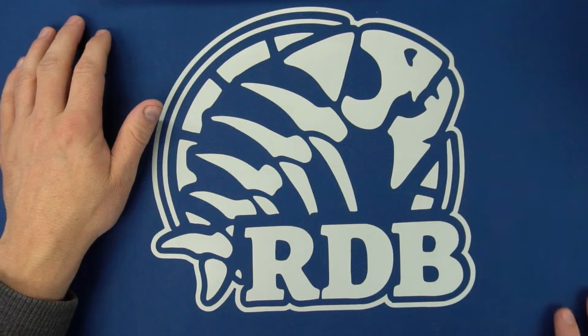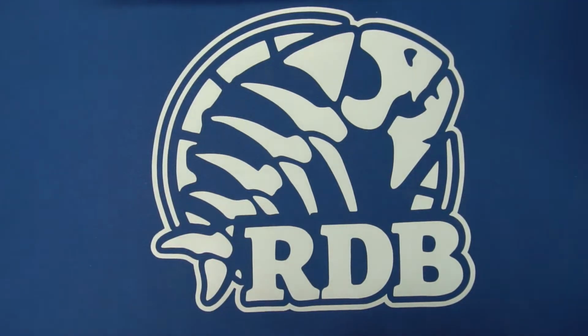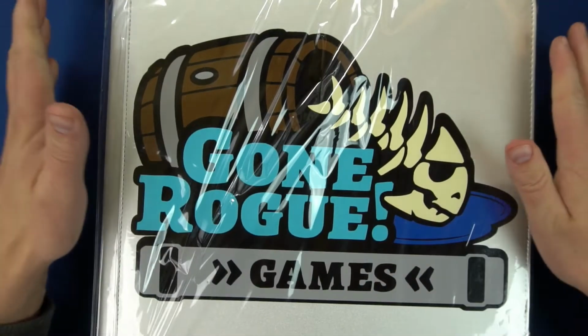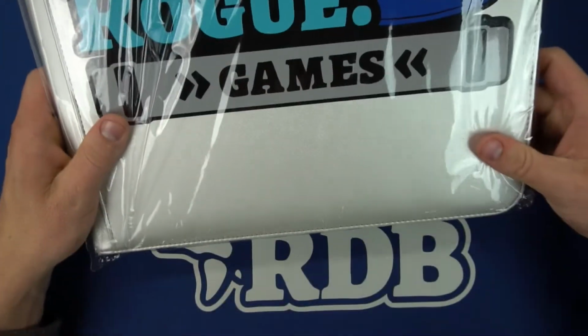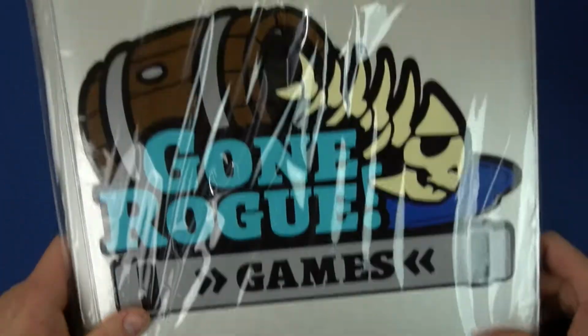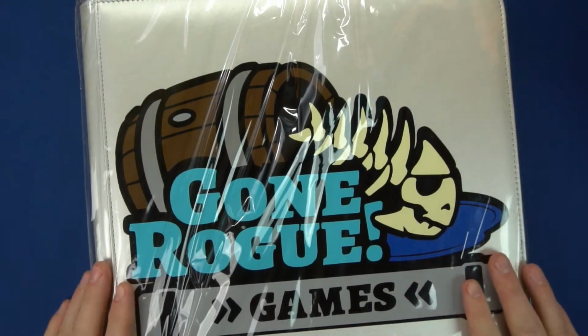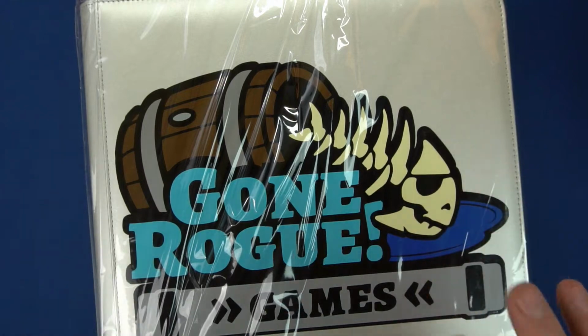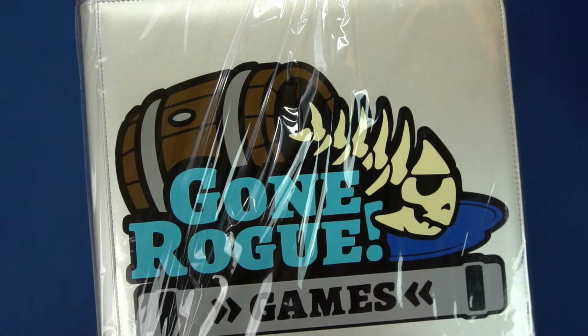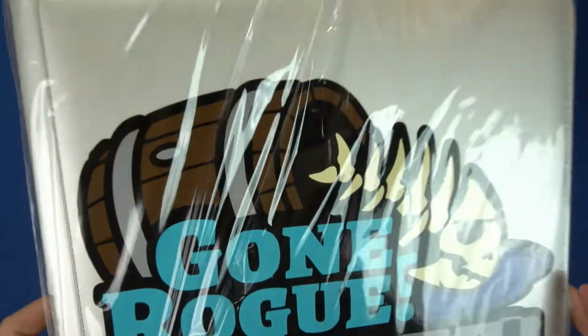All right, so next one we have up, this is going to be one we've showcased before, but these are the generic binders. They're just called generic binders that one of the distributors has come out with. These binders are phenomenal. They are as good as Gamegenic. They're as good as Dex Protection. They're as good as Ultimate Guard. They are as good as the Dragon Shield binders. These are just top-notch binders, and we've got these branded.